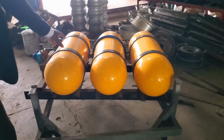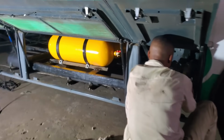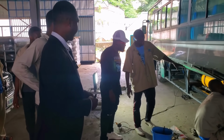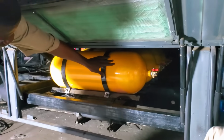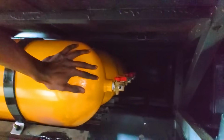You can see the cylinders, and these are the kits. And this is the installation process. This is where everything happens. This is where you control the filling valve and the control valve. Each vehicle has 8 cylinders. This one is about 67.3 kg by weight and 60 liters by content.